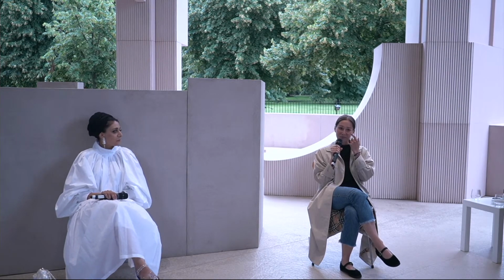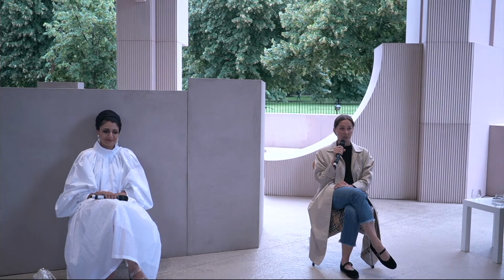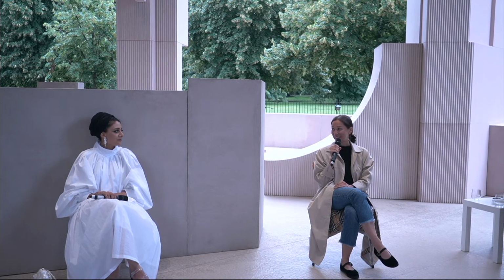And then from when we received the proposal, we were all really struck by how Sumayya pushed the boundaries of this commission. And initially, she really wanted to dismantle this pavilion completely over time, or almost completely over time, and displace it into various locations in London.